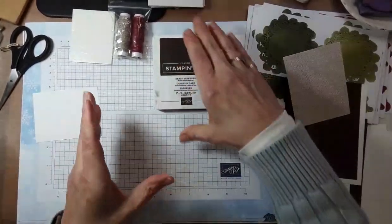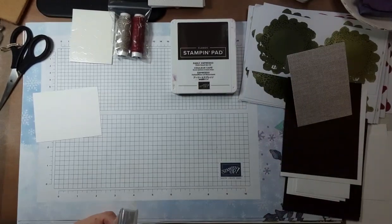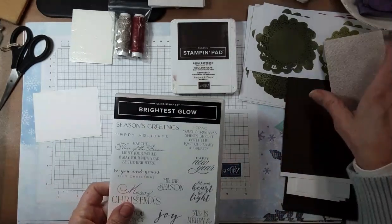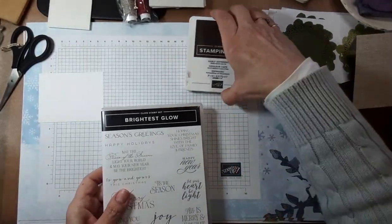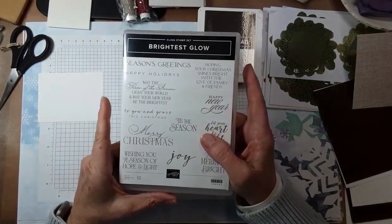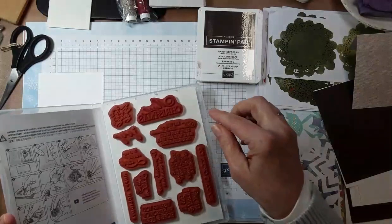Okay, so we'll have our early espresso pad. Now, Rachel used, oh, sorry, that was loud. Rachel used the Christmas Classics photopolymer set, which I'm reasonably sure is in the mini, that is currently in retiring status. So if you want anything in there, you better get it. This was in the annual catalog. It was a carryover from last year, Brightest Glow, and I really liked some of these greetings, so I decided I would use this one.